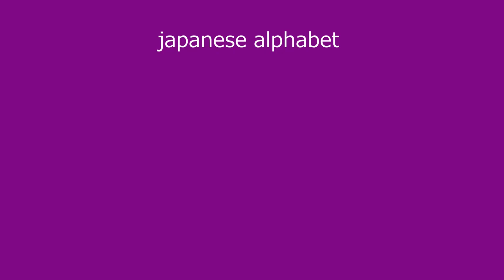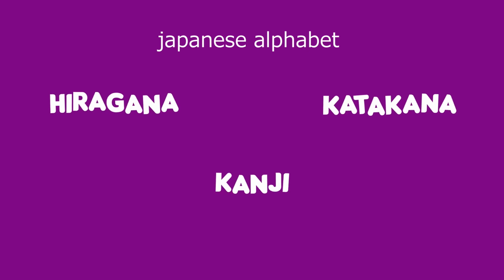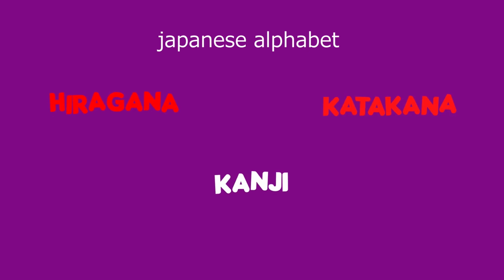Japanese has three writing systems: hiragana, katakana, and kanji. Hiragana and katakana are two syllabic scripts used to write Japanese words, while kanji are Chinese characters that have been adopted into the Japanese language.